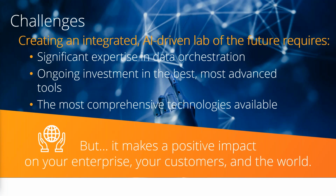Because of the potential for positive impacts at multiple levels, from individual businesses, the quality of service provided to customers, and the potential to contribute to advancements that benefit society at large by driving innovation, advancing research, and solving complex challenges.